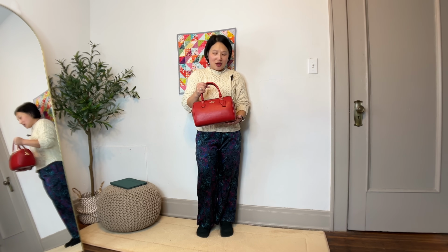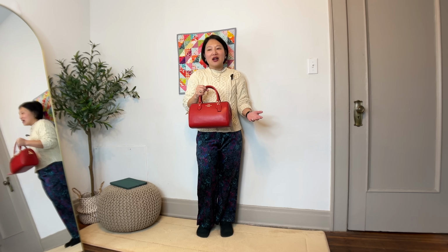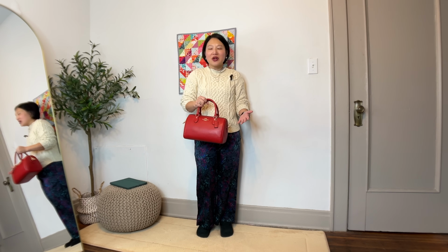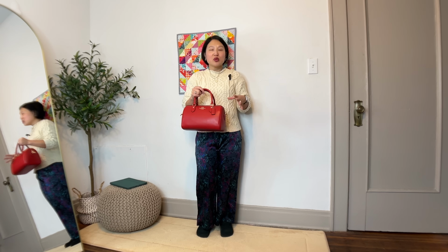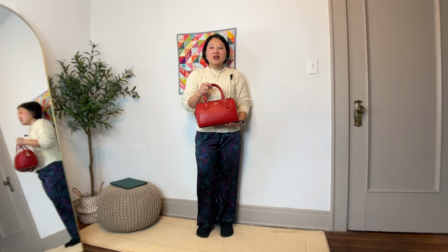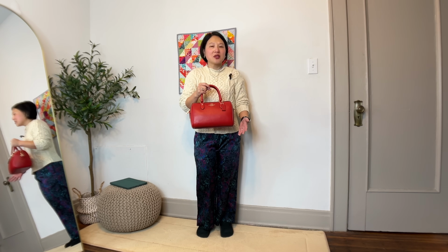So I ended up selling it. But then after that, I didn't have a really bright red bag in my collection. I do have some burgundy bags, and I have another red bag that's a little bit more of a bluish red. It's a little bit more of like a blood red. And I really do like the idea of having a true red bag that's really good for the holidays.